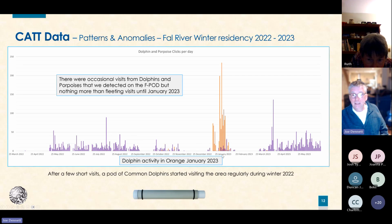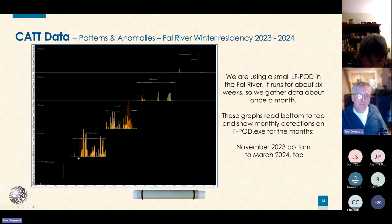And then suddenly, January 2023, I saw this big spike. Suddenly, all these dolphins were coming in and clicking, and that was completely unexpected. We hadn't seen that before in the previous 2 or 3 years. They went again and didn't come back, but the following winter, you can see in November, there were really no detections at all. The orange lines are detections.